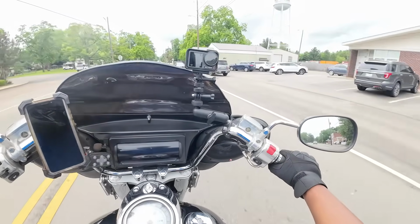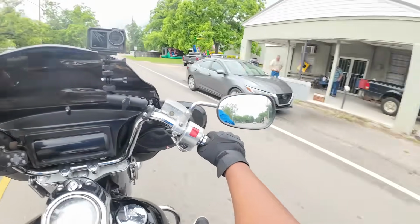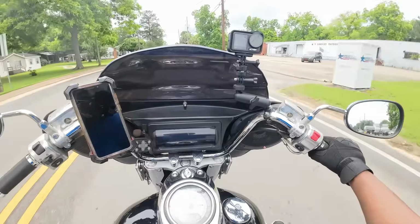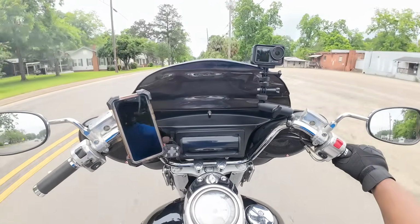Now that is if I was riding single. It would be great. But for riding two up, I'd have to make some adjustments to that bike.